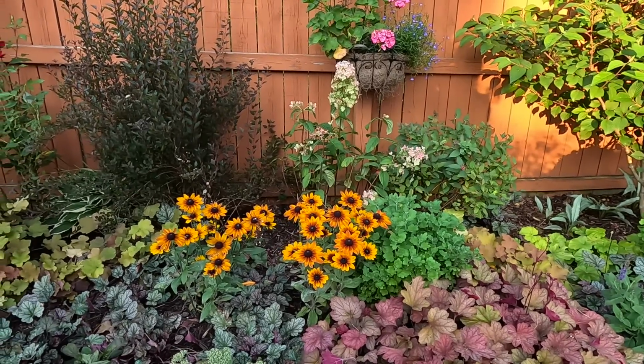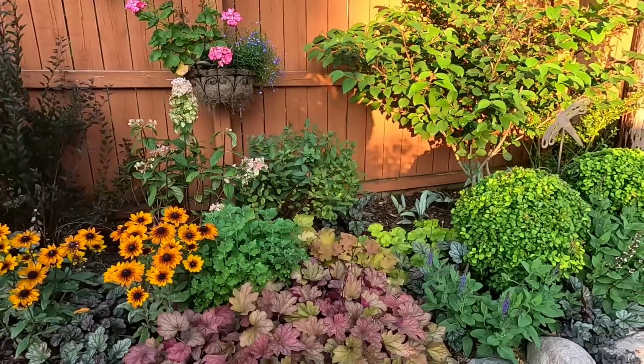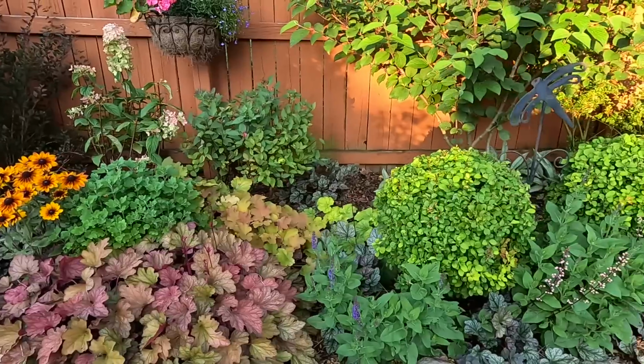The Rudbeckia just is continuing to bloom. That's something that you can always count on in the summer garden for color. And the Heuchera just is a wonderful supporting actor in that role.